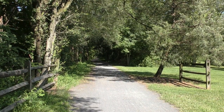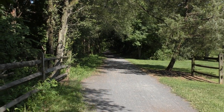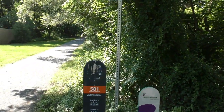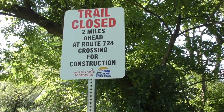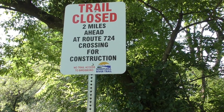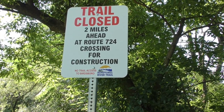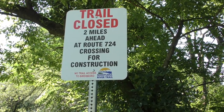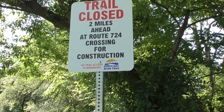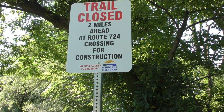All right, so this is part of the Thun Trail section of the Schuylkill River Trail. We came up from the village right about there, and we have signs along the way, but I did check this out earlier over on 724 in Union Township, I think around Shed Road. They're doing construction over there, putting the bridge across for the trail to cross over 724, so you don't have to deal with the busy traffic. The neat part about it is they've exposed the old Pennsylvania Railroad bridge abutments in the process.